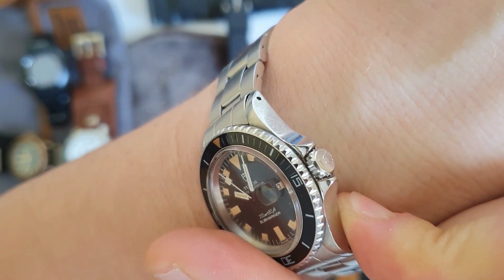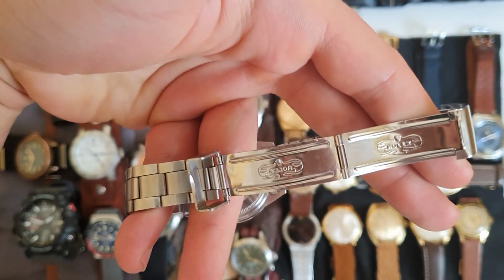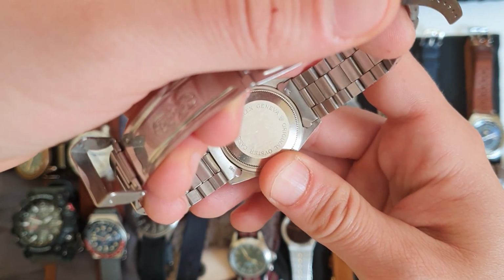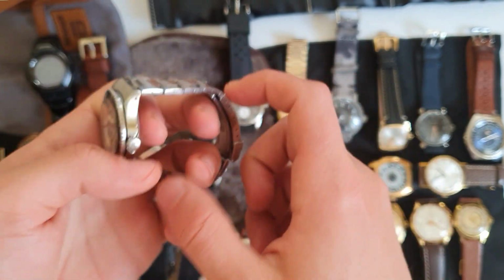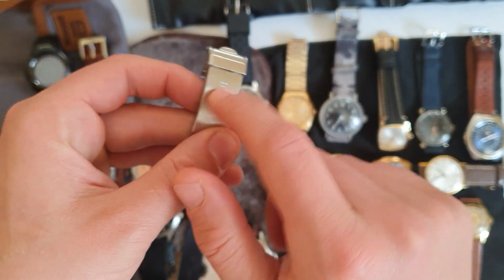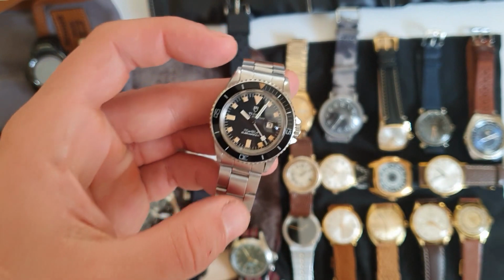Crown with the crown, bracelet with the Tudor shield, but inside it has the Rolex. So it's a pretty, and even inside here it has the Rolex. So it's a pretty rare model that you have the combination of the crown, case back, and the back of the bracelet, but the bracelet itself with the Tudor shield, and of course the dial Tudor shield.